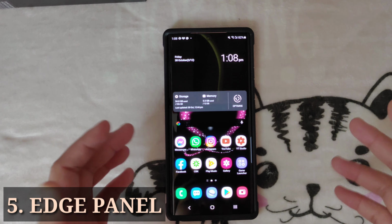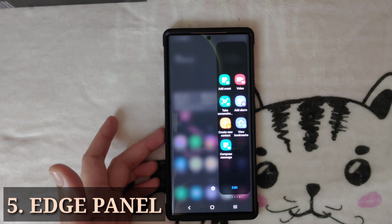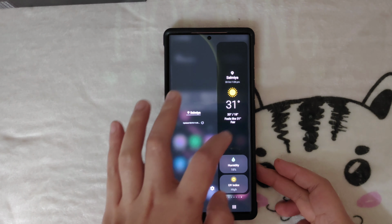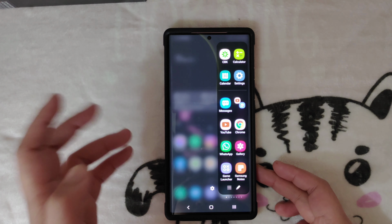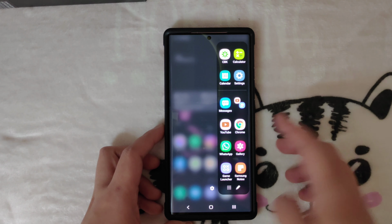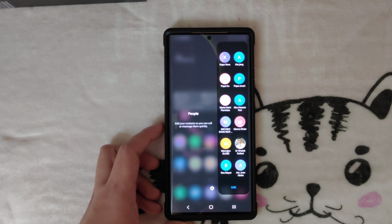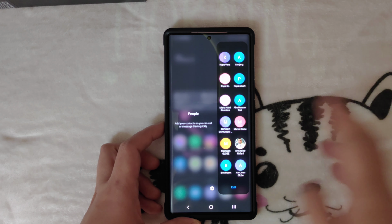The next is the edge panel. So, ito po yung edge panel, guys, na sinasabi ng Samsung. So, ang ganda po nito, like, nandito yung mga tools mo. Ito yung weather widgets mo nasa side. Pwede mo po siyang i-change, guys, if you want. Ito yung mga applications na kung lagi mong ginagamit. Ayan, nandyan lahat. Yung live messages, nandyan din. Yung people edge mo, nandyan sa side. Kung sino yung mga important na contacts mo na lagi mong tinatawagan.